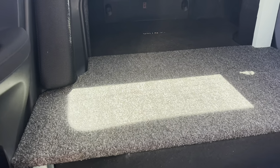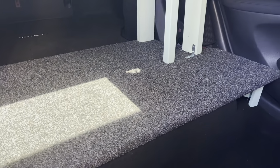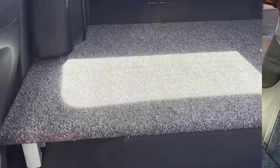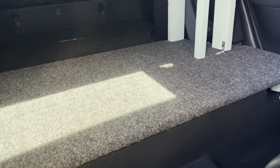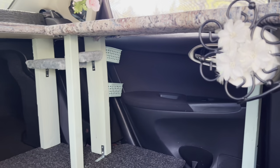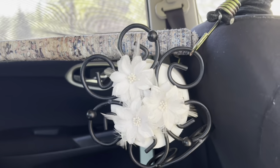When I removed my seat, there is awkwardly shaped stuff right there. That's part of the car. It was important to make flat surfaces to work with everything. So all parts of my build are about creating flat surfaces to lay on, to work on, and then also maximizing the use of space. By the way, I'm so excited about this.